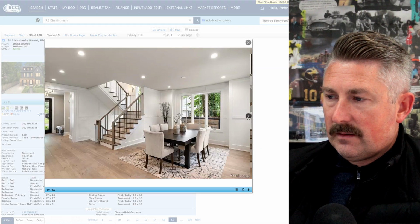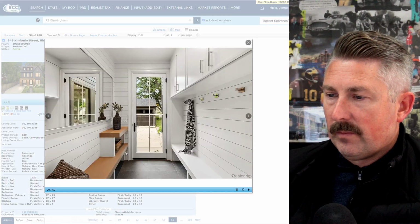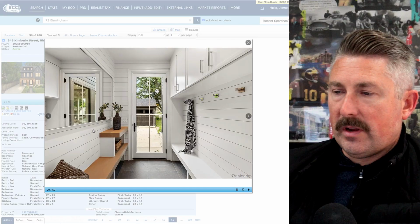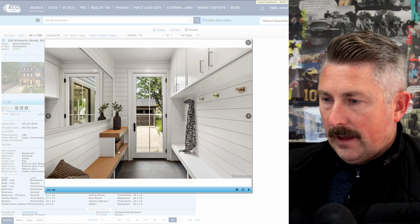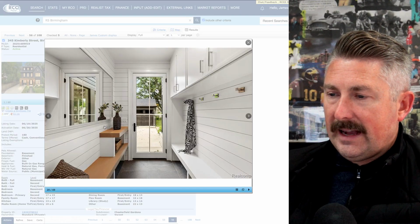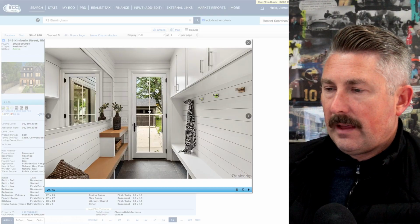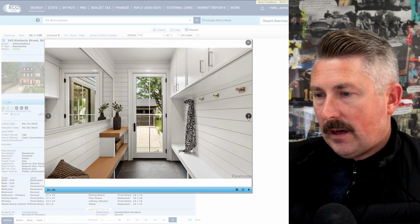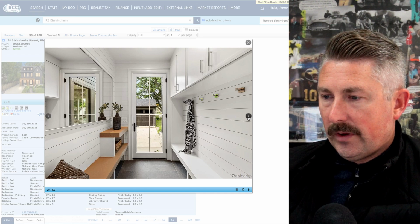Nice size dining space, nice mudroom, 2-car detached garage with really good distance from the house, so you have a good turning radius. You can actually park 2 vehicles in there and back out without a challenge. And that garage is also prepped for a lift system, so you got power and the necessary structure if you want to put in a lift.